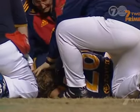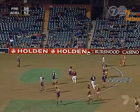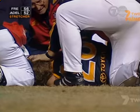So the third stretcher situation in this match tonight. Unfortunately for Fremantle, 2 knee injuries to Paul Maher and Luke Toyer. Now on this occasion, Kane Johnson.